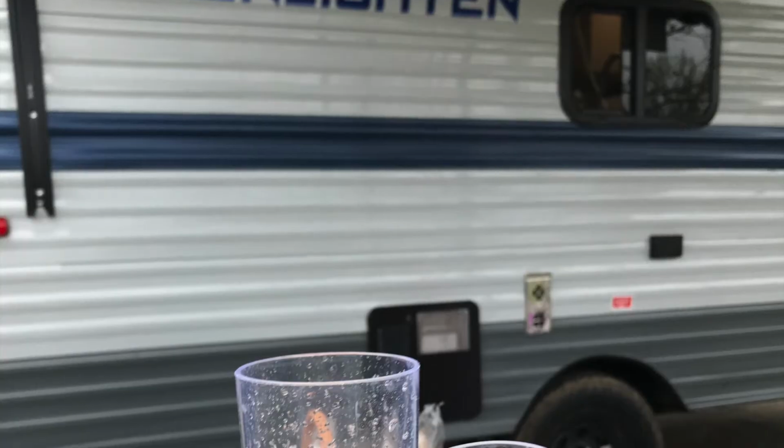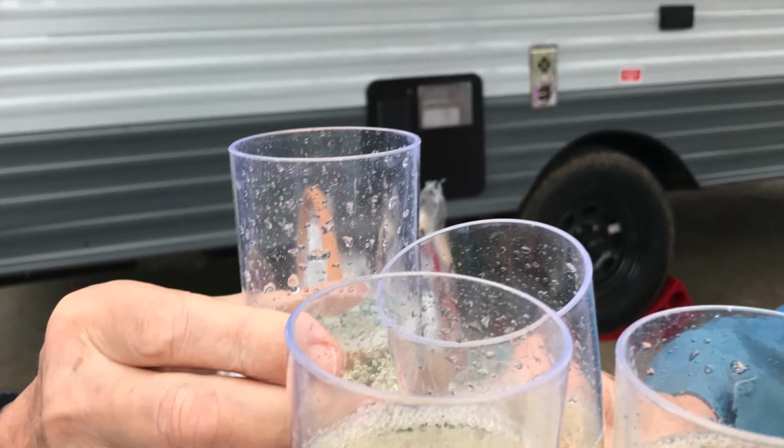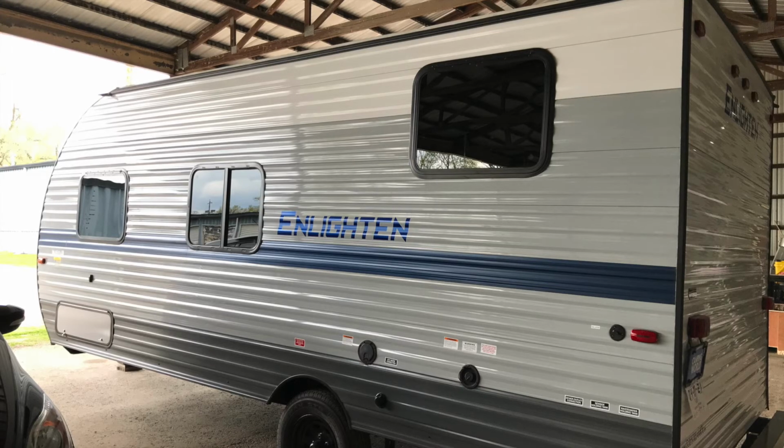To wrap it up, we have been really happy with our first trip out with our 2021 Enlighten 18BH. In case you are looking for details and specs on this particular model, it is nearly the exact same thing, if not the exact same thing, as the Ameri-Lite 198BH, and you can find a lot more information about that particular model. It's in their super light kind of fleet, and we were able to find a lot of information there. But Camping World likes to be able to say that they're the only one that sells that particular model, so that's why it's kind of rebranded as the Enlighten 18BH.